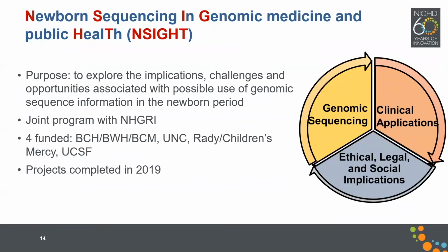As a consequence of this workshop, further deliberations, and a lot of work behind the scenes on the part of a number of different program officers and researchers and others, we developed the NSIGHT program. This stands for the Newborn Sequencing in Genomic Medicine and Public Health. The purpose of this initiative was to explore the implications, challenges, and opportunities associated with the possible use of genomic sequence information in the newborn period. This was a joint program between NICHD and the National Human Genome Research Institute.